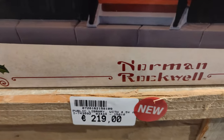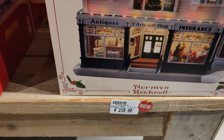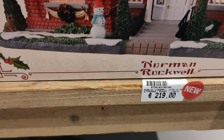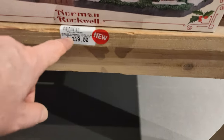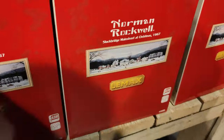As you can see, the normal Rockwell collection is not that cheap. The library. No guys, this is wrong. This is not the public library. This is the public library, guys. They made a mistake there. This is not the public library.